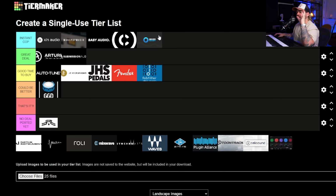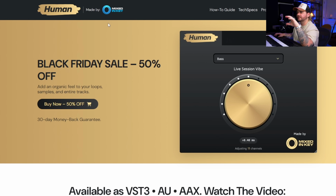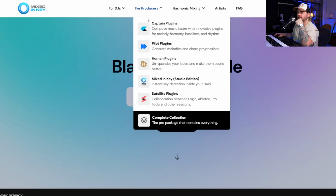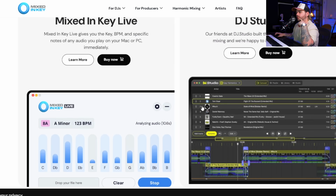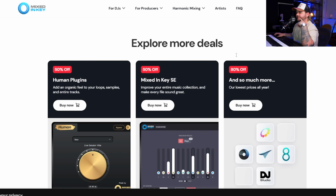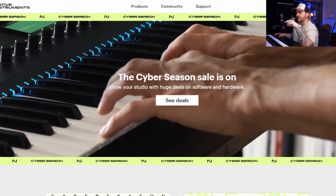If that's your thing, if you like DJ software, which looks like what Mixed in Key is, or if you need any of these, like the Humanize, the Pilots, the Captain plugins, I think now's a great time to buy it. I'm actually pretty interested. I'm going to look into that a little bit more. I've gotten a bunch of DMs about them before, so I'm going to check that out.